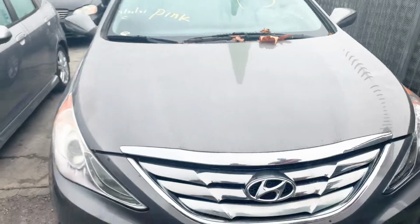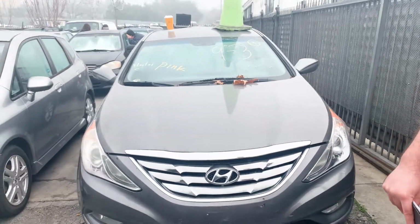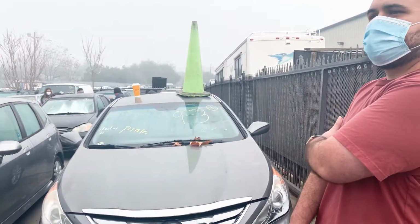First car, no keys, no battery, no catalytic converter, but it was a what? Toyota or something? It was actually a Hyundai. Yeah, a 2013 Hyundai Sonata. And it went for great money. It went for 1,500, right? No, 1,700. Okay. Still pretty cheap, right? Yeah, we like that price.